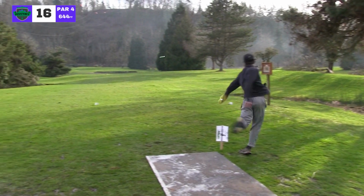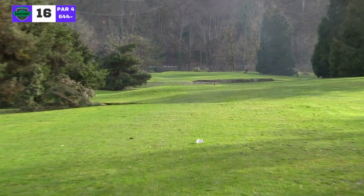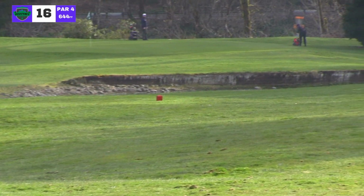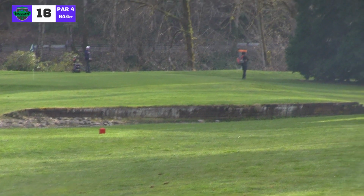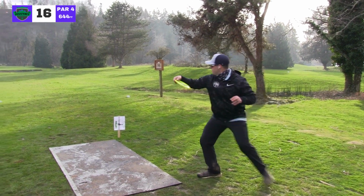What are you throwing here off the tee? I'm going buzz off the tee here. I just didn't really feel comfortable throwing a fairway without throwing it in the drink or throwing a distance driver and throwing it on the green. So just playing it short, playing some golf.